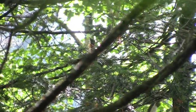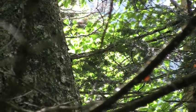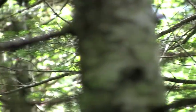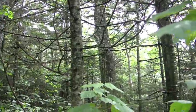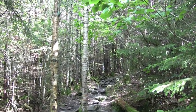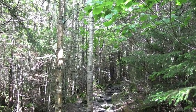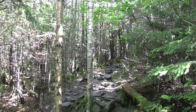now up through the trees I can see the side profile of Camel's Hump. And we're not nearly at the saddle yet, but making some progress. Side hill traverse here. I can see some daylight off to the left just slightly. So, seems to me this trail's been totally rerouted since 30 years ago, but I could be wrong.